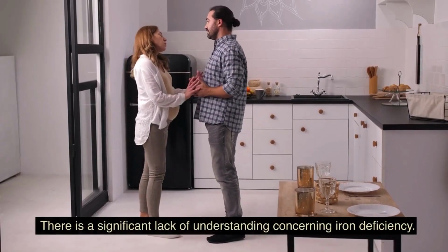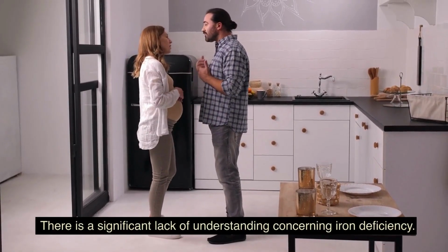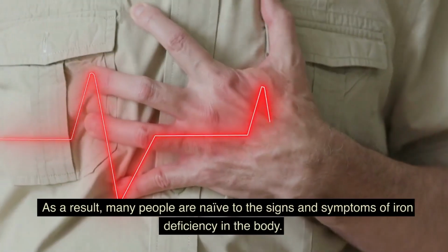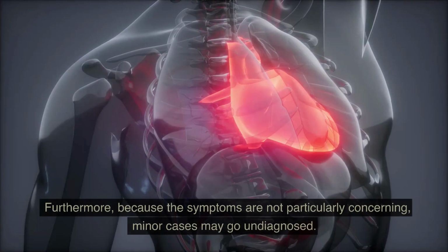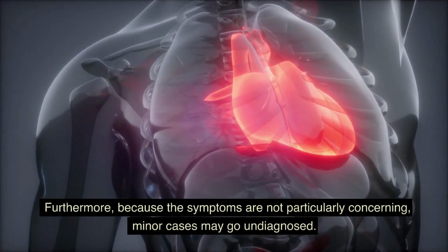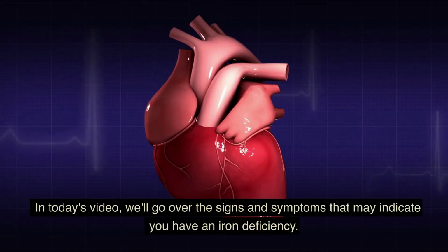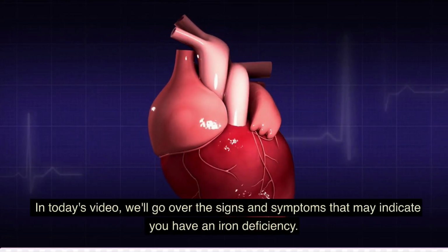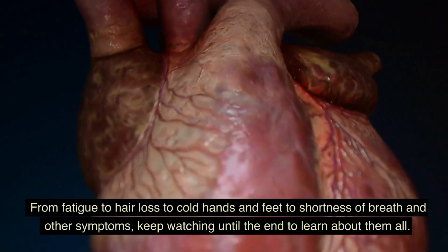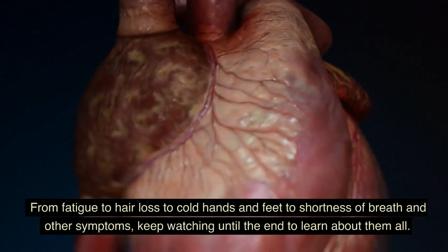There is a significant lack of understanding concerning iron deficiency. As a result, many people are unaware of the signs and symptoms of iron deficiency in the body. Furthermore, because the symptoms are not particularly concerning, minor cases may go undiagnosed. In today's video, we'll go over the signs and symptoms that may indicate you have an iron deficiency. From fatigue to hair loss to cold hands and feet to shortness of breath and other symptoms. Keep watching until the end to learn about them all.